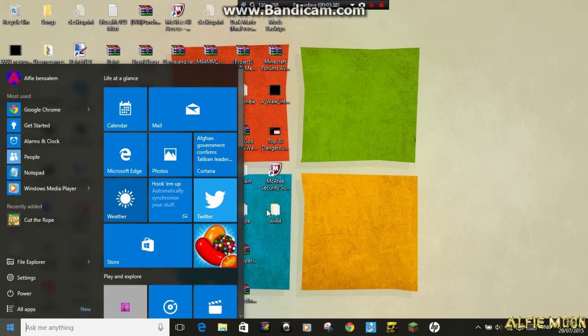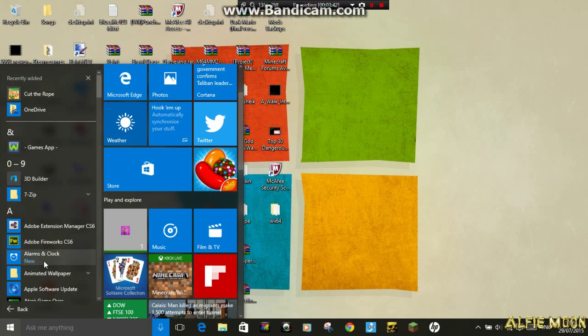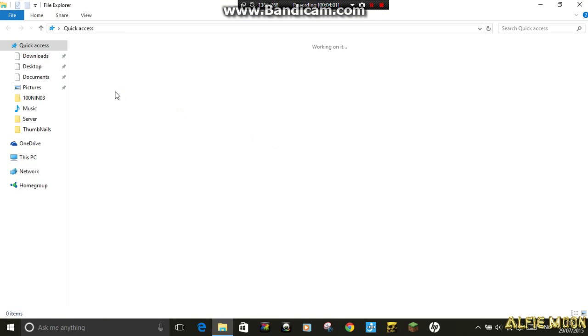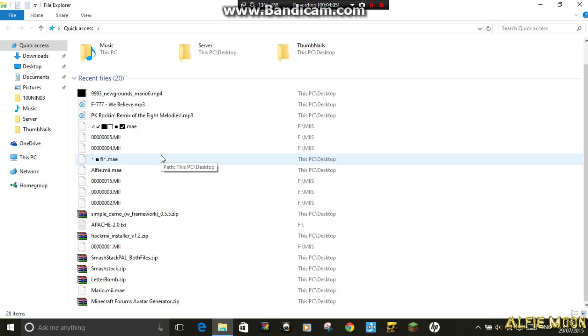And let's get into the start menu. Well, it's the same as Windows 7. What's this? Alarms and clock? We got a new recycle bin icon, Microsoft Edge, and a new file icon. And here it is, just recent files that I did all yesterday.